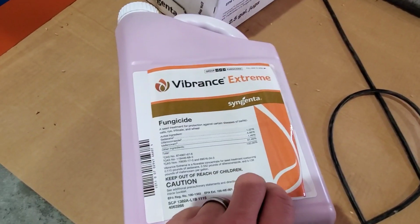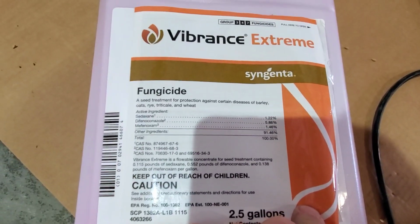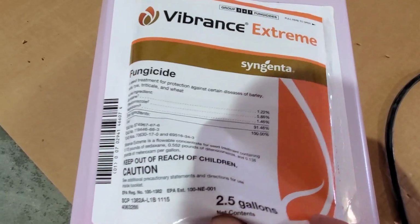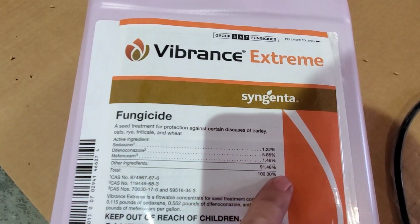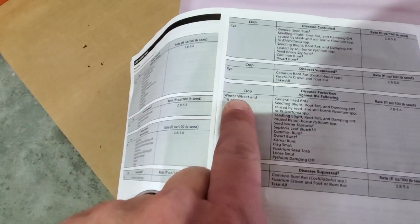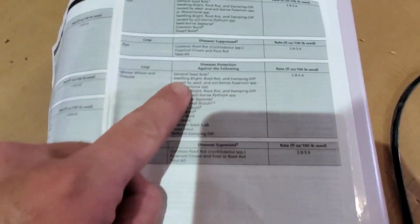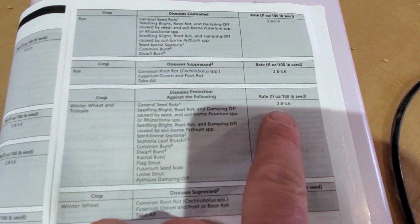If you look on the label for this Vibrance, you'll see it's almost like a nutritional facts label, or a label you would see on a medicine bottle, where it has the active ingredients all laid out, and the percentage of them in the total product. Then if you open it up and find the crop we're treating, winter wheat, it tells you all the different diseases you can protect against, as well as an application rate. We are on the low end of the 2.8 fluid ounce per hundredweight rate.